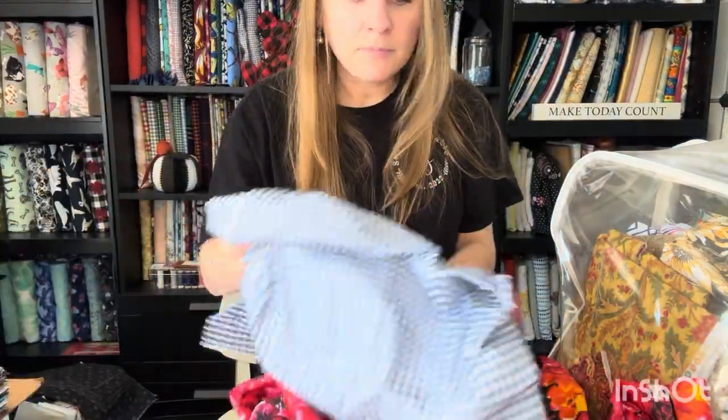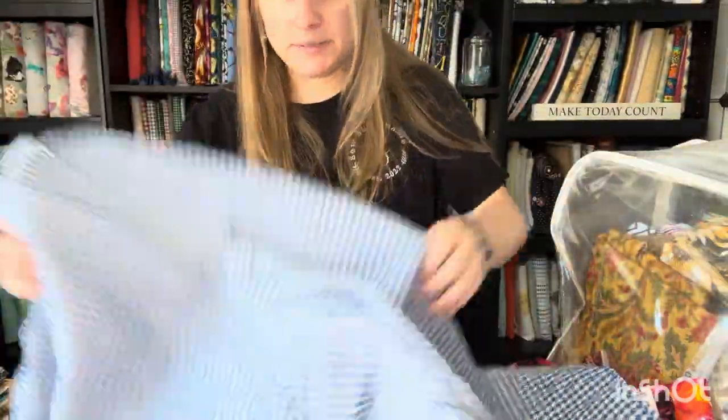And then there's this gingham piece. Again, this is a huge piece. Holy moly. Big old piece of gingham. So very good. Very, very good first bag. All of that for $3.